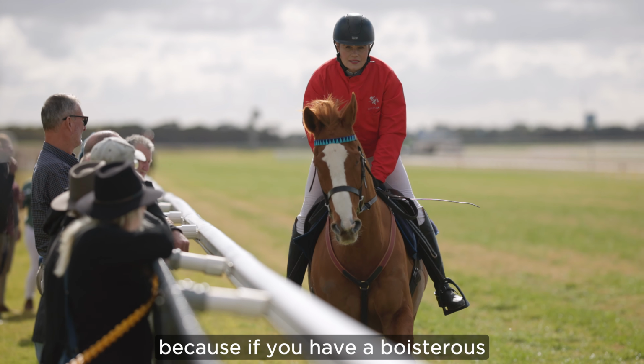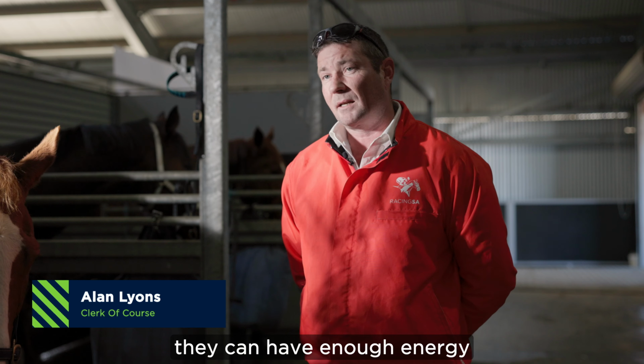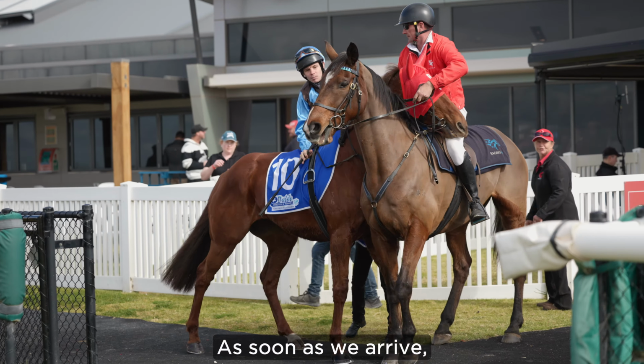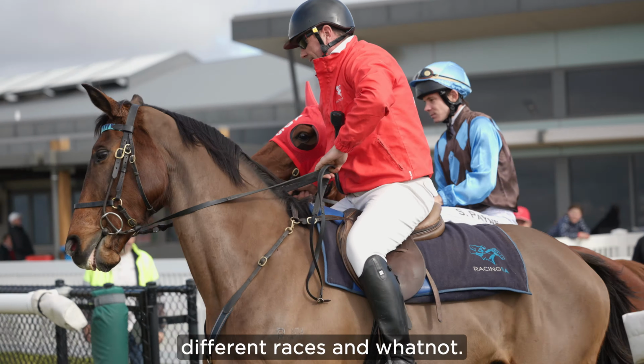They play a huge role, because if you have a boisterous racehorse, it seems to settle them and keep them relaxed so they can have enough energy to perform in the race, and it keeps them nice and quiet and basically just prevents things from going wrong, you know. As soon as we arrive, we organise what horses need to be led for each and different races and whatnot.